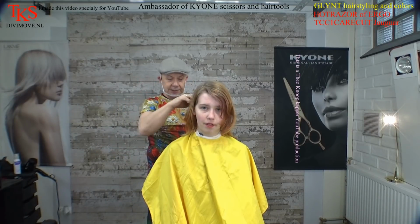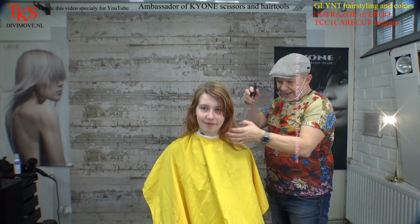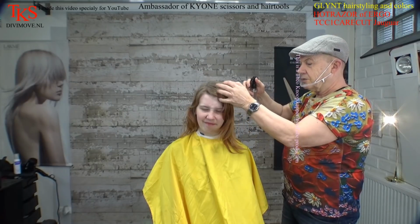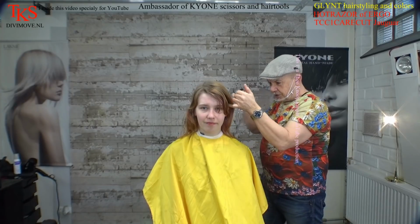Start of course with the cut, to make something special of it, because I also love it when she has a little bit more specialty in her hair. And then I can work with diverse colors. So watch all the shapes.